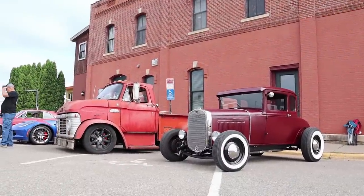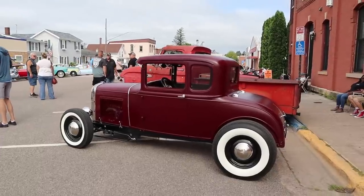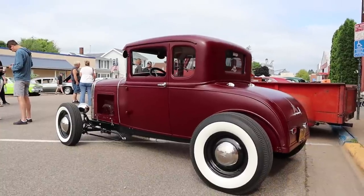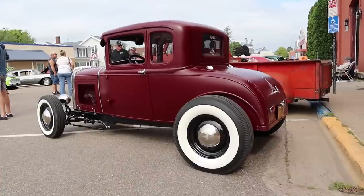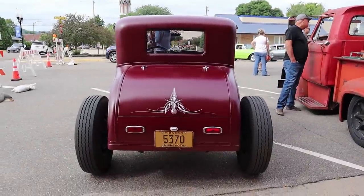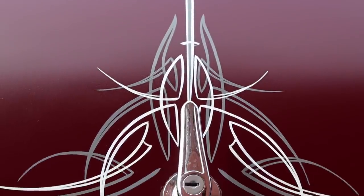Hey, look at that. Look how good these cars look in front of an old building like this. With the white walls on this one. I love that. Where do you even get a good white wall nowadays? Are they easy to find? Is somebody making them? I don't even know. I love a good pinstripe too.